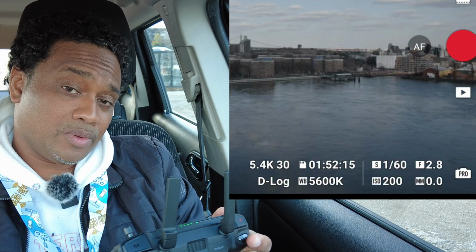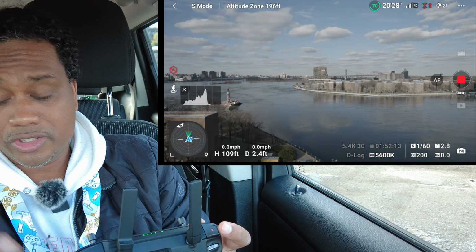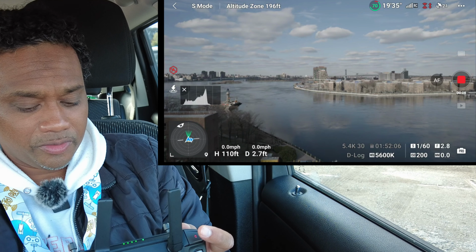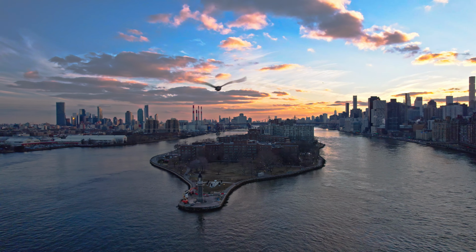Now I'm in log, so that's why the image looks a little bit flat. You're gonna see it once it's graded. There's no zoom in 5.4K over here, but you can zoom when you're editing. And I am perfectly exposed in pro mode. Double my frame rate, and there you go. I've got that Hollywood look.